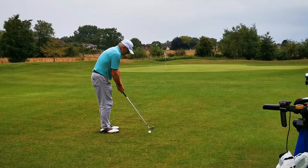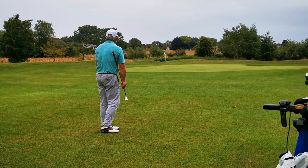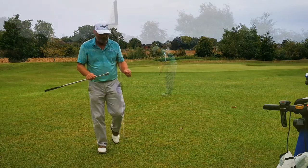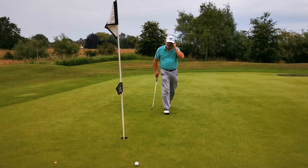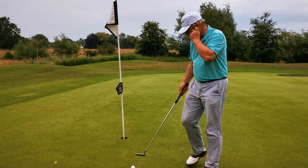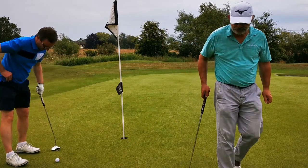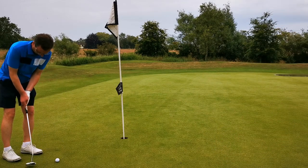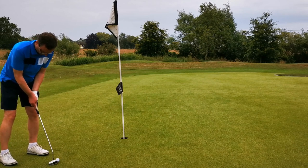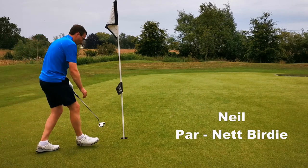Better one, yeah, sure, couldn't go over anyway. Well, at least it's an uphill, eh? Oh, I've hammered it again. I've completely lost my touch with every club in the bag. Dear, oh dear. Well, at least one of us can get a par.